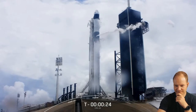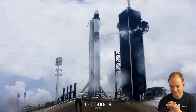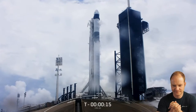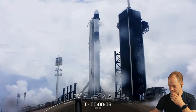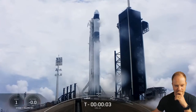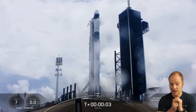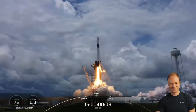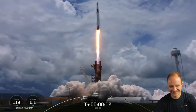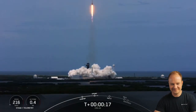The hold down clamps at the pad, and as I mentioned earlier, that strongback right next to the rocket will retract the rest of the way, clearing the way for liftoff. T-minus 15 seconds. Let's do it. Falcon 9 is configured for flight. 10, 9, 8, 7, 6, 5, 4, 3, 2, 1, 0. Ignition. Liftoff. And liftoff of the 22nd SpaceX cargo resupply mission, bringing new solar arrays to the International Space Station. Stage one propulsion is nominal.